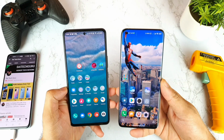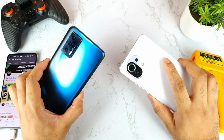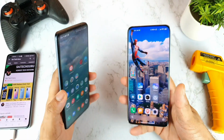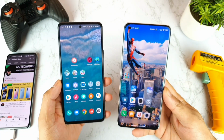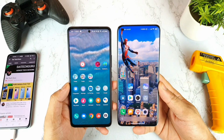In today's video, we compare the Antutu benchmark test between the iQOO 7 versus the Mi11. The Mi11 has the Snapdragon 888 and the iQOO 7 has the Snapdragon 870 chipset, and this is my first time doing this kind of comparison with the Snapdragon 888. So let's see, friends, how much difference we can expect between both phones.